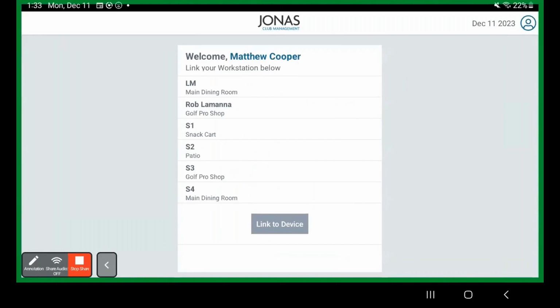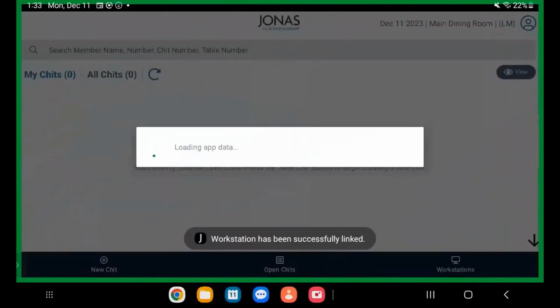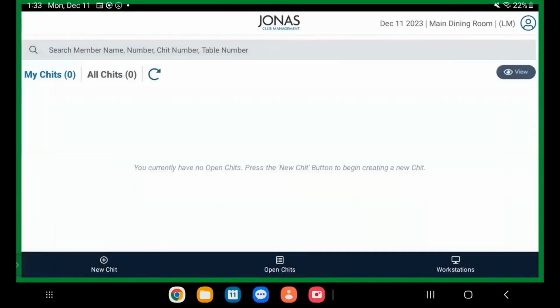With that, once they do log in, they do have to have internet connection. I apologize, the screen keeps configuring weird on my personal device, which I record this on, but it's going to pull in those sales areas. So they do have to have internet connection when they initially log in, as well as processing credit cards and stuff like that. You do have to have internet or cellular connection.